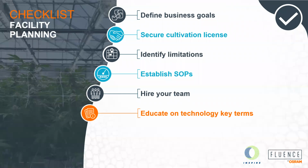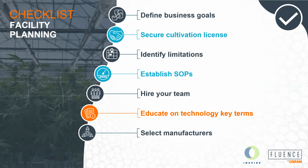Then is to educate yourself and your team on key terms for the technology that you're using. And this is the area we are going to focus on today. Next important step is to select your manufacturers. And by the end of the session, you're going to have a better idea of the way to choose the right vendor to meet your business goals, learning these terms and learning the metrics behind them.